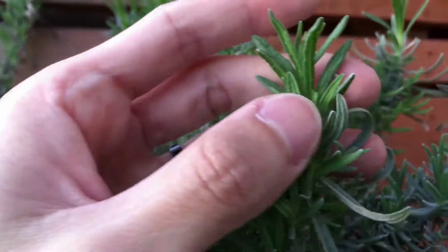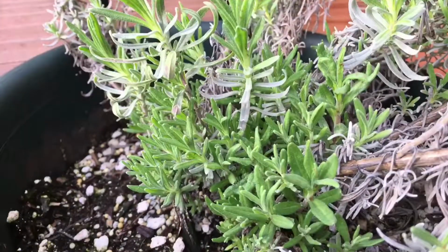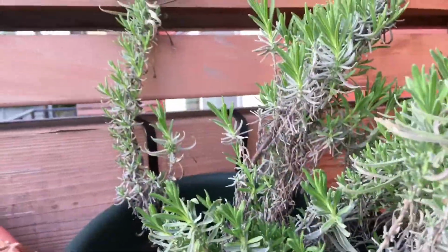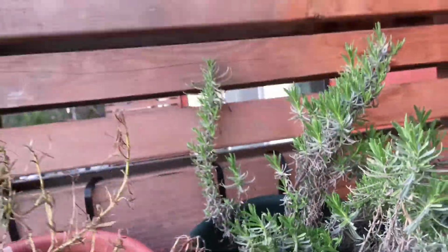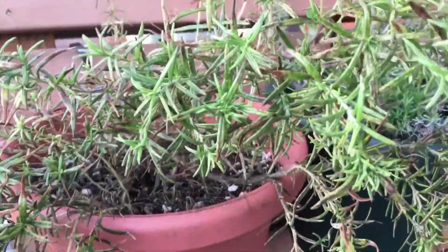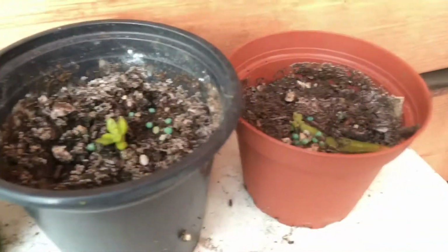Remember last week there was a bunch of aphids on the new growth? So I sprayed them off with neem oil and it looks like it's under control now. Most of the aphids you see right now, it's all dead. And the rosemary, still haven't really got to it yet, but yeah, something's wrong with it. Succulents are all doing well.